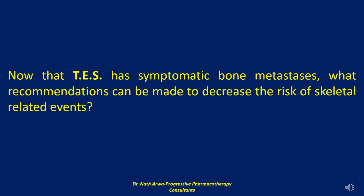metastases. It is dosed at 4 mg intravenously every 3 to 4 weeks, but must be dose-reduced in renal dysfunction, and it is not recommended to use if renal clearance is less than 30 ml per minute. Patients should take calcium and vitamin D as necessary to prevent hypercalcemia. An uncommon but serious adverse effect of osteonecrosis of the jaw can occur with zoledronic acid use.